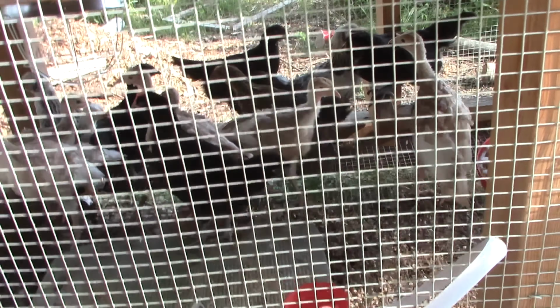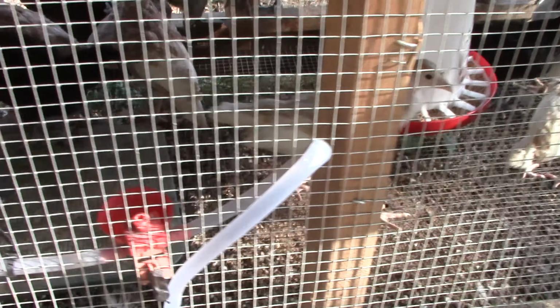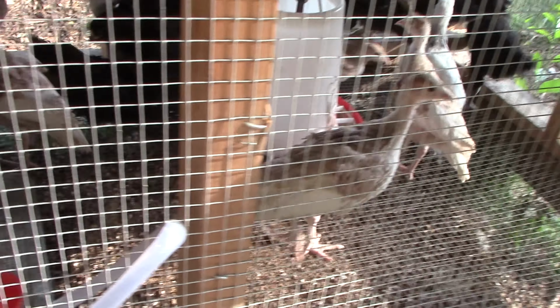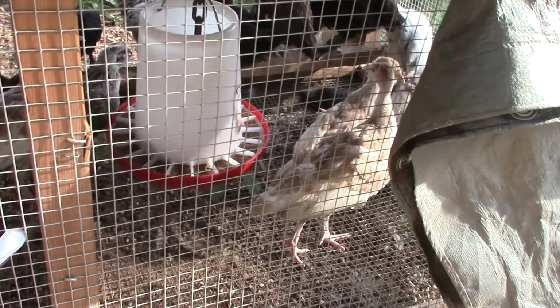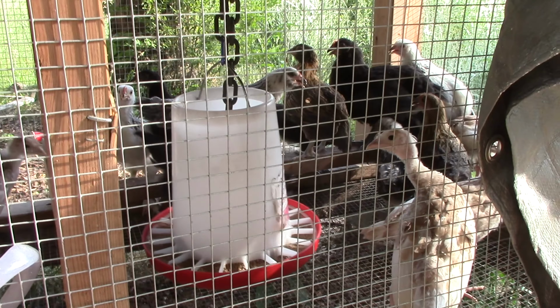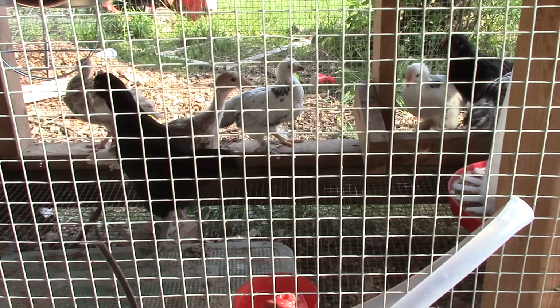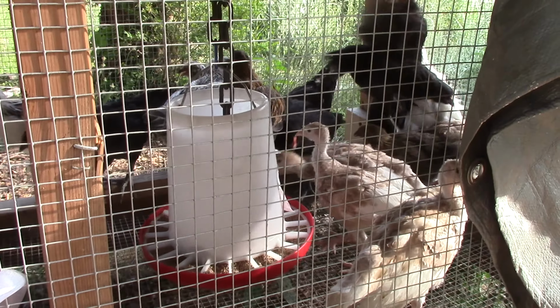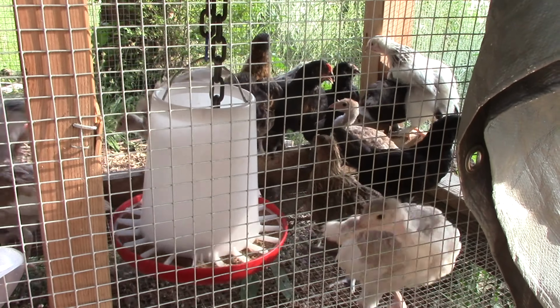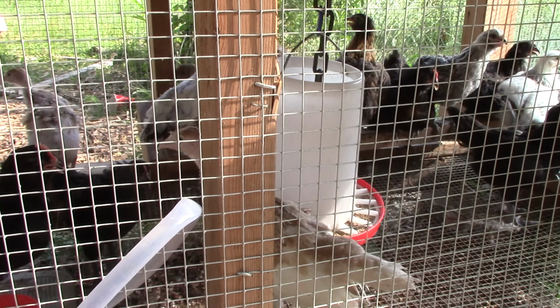As you can see, these are growing and looking pretty good. Got the turkeys, the Brahmas, got these Americana cross, and then we got some Copper Marans in there. They're doing good.